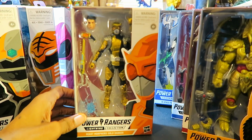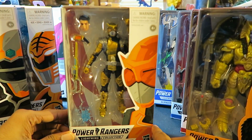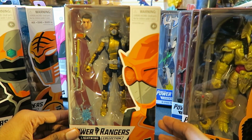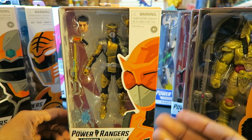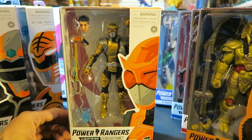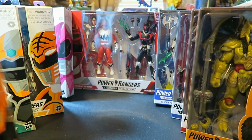This guy from the Beast Morphers series, this is the Beast Morphers Gold Ranger. I found this guy at my local Walgreens, of all places, because usually my Walgreens, they don't carry all the latest and popular collectible figures, but I was shocked one day. I went there and I saw him. He was the only one there, and I decided to add him to the Lightning Collection lineup here.